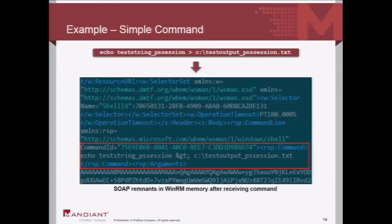So let's look at a few examples here, and hopefully this is readable. I apologize for the colors. In the first quick example here, we're echoing a very simple distinctive string, "test string PS session," to an output file. And hopefully you can read it. This is a big blob of ugly SOAP, in which, among other things, is the PowerShell command GUID, and then the command itself contained within WinRM memory. So we're able to recover that.